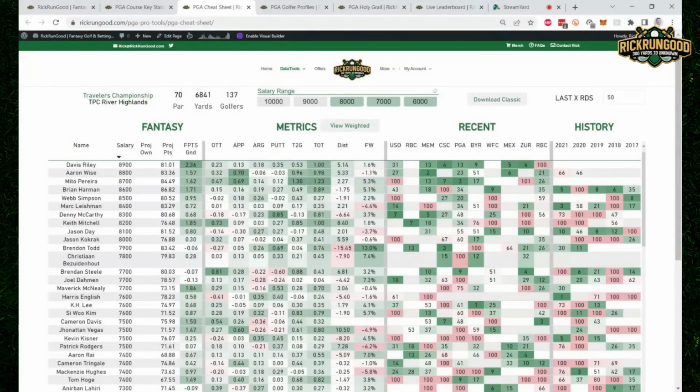Aaron Wise, who I've been a truther for all year, continues to play well. Again, I think he touched the lead on Saturday at the U.S. Open. That's a little bit scary. And I'm not going to knock him for finishing T27. Things can get sideways at the country club in quite a hurry.